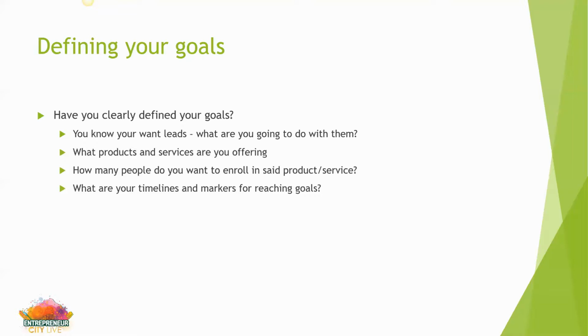So, we get to be realistic here too. Can you actually fill a program in a week? I mean, I've done it before. I know tons of other entrepreneurs that have filled 15 to 25 people in their programs in a week. And they've been able to do that because they have so many hot leads. They have their calendars full, which is what we're going to be talking about today, how to fill your calendar. But clearly defining that timeline and then the markers to reach those goals is going to help you with this front of the funnel filling, with the lead generation.